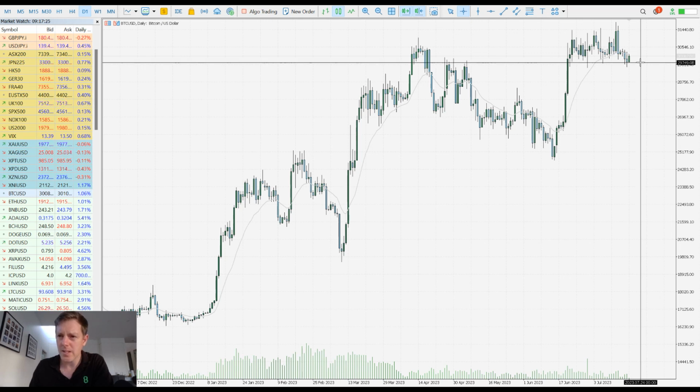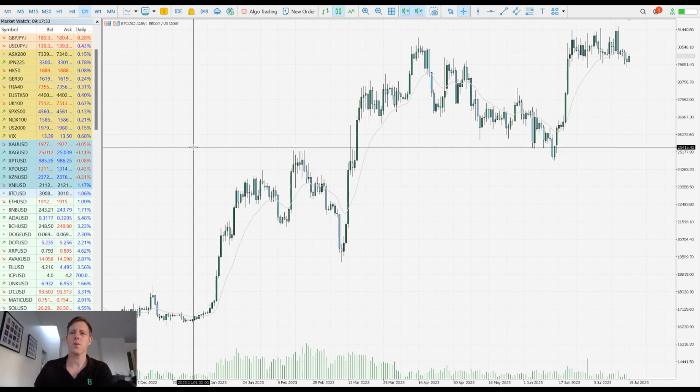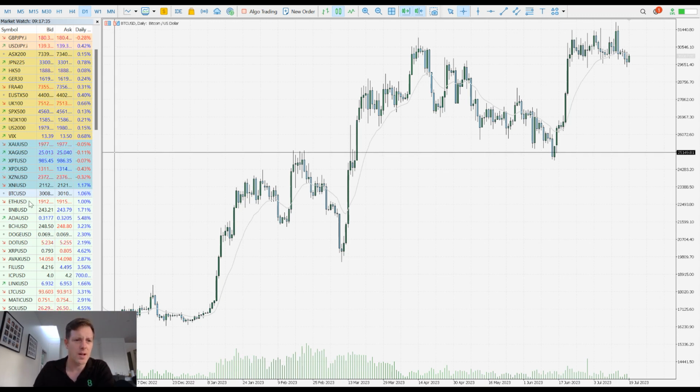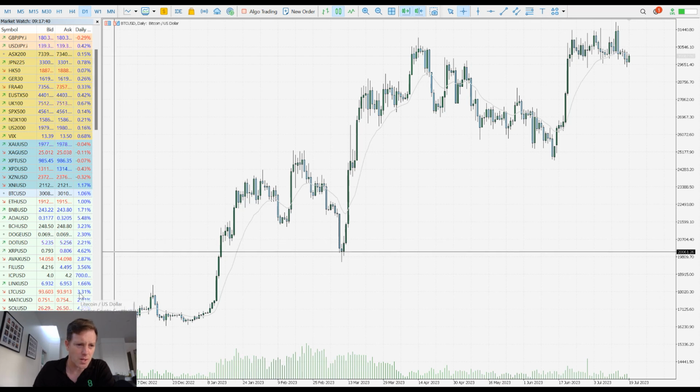So we really want to see this level here hold at a bare minimum today. Preferably we want to see a nice clean close higher. Now, just looking at a few of the other coins, there's going to be quite a lot of good moves. You can see percentage wise that everything's sort of having a reasonable day at this stage, some a little bit better than others.